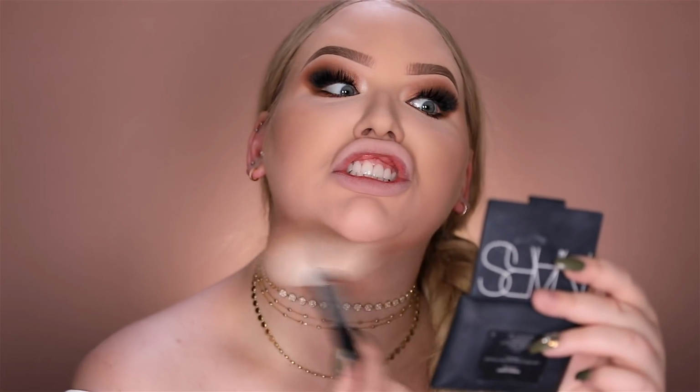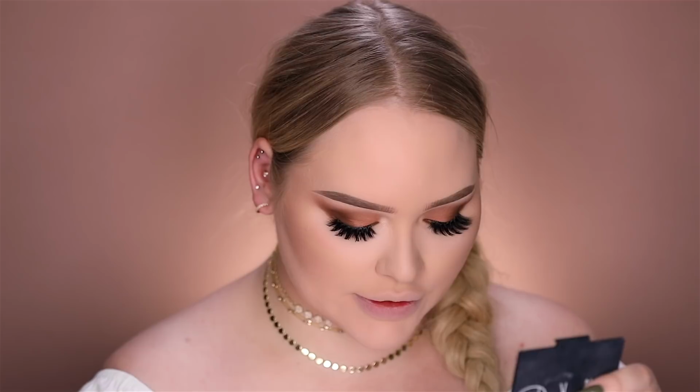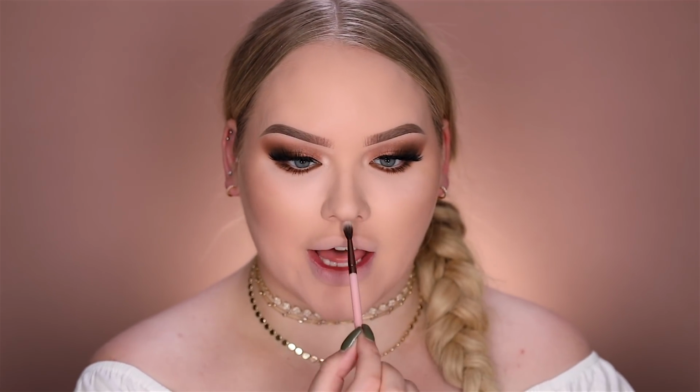I will say again though, that even the contour is leaning warm. It is definitely on the warmer side. Now, I like my contour to be cool as hell. This is warmer. Does it look bad? No, but it's not what I'm used to. I'm gonna contour my jawline. And while I'm at it, I'm gonna do a little bit of my go-to nose contouring by just drawing a soft line up, down the center to the tip.